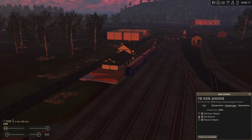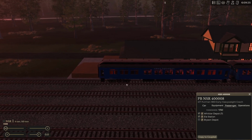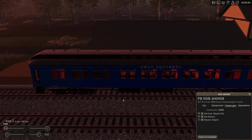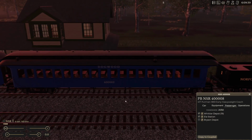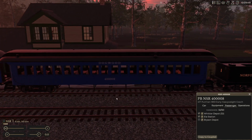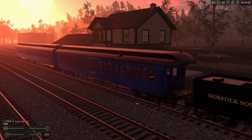So let's start loading up. Copy our instructions. Those who may not have seen this before, we do have 2 coaches and they're named and numbered after rolling stock that North Carolina Department of Transport own. The era and style of coaches is completely wrong. I get that, but you know, it's having a bit of fun. We've got Dogwood and we have Grey Squirrel.